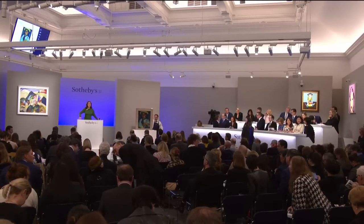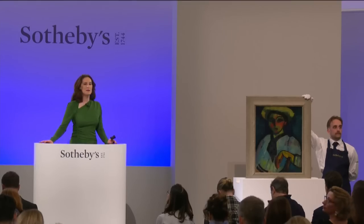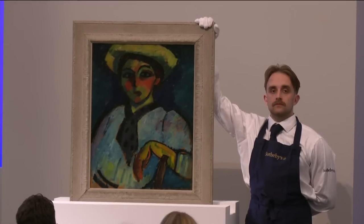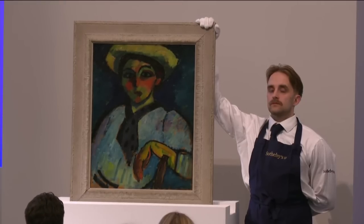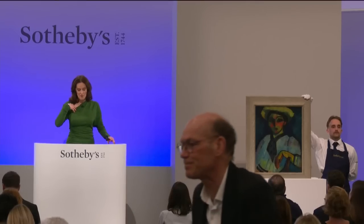Lot 123, we move on to Alexei von Yavlensky's portrait of a girl in a sailor's blouse from circa 1910, never before seen at auction, showing here up front on the easel. And we start the bidding here already at £700,000. Some interest in this lot. I'm already at £700,000, £750,000, £800,000. I have already £850,000, £900,000 the absentee bid.